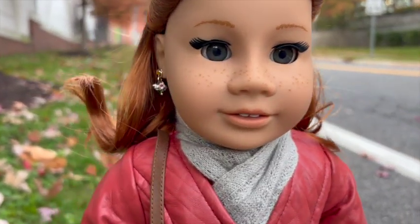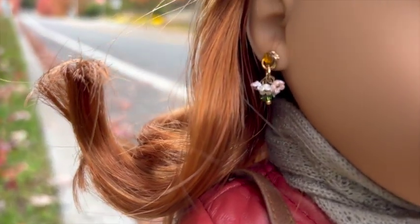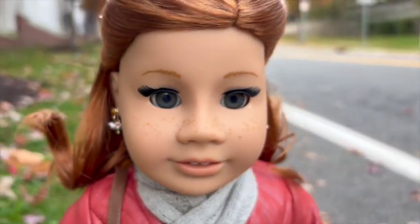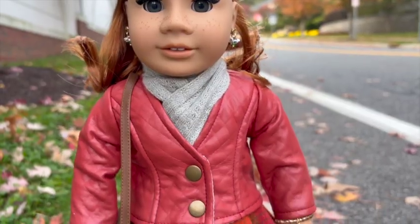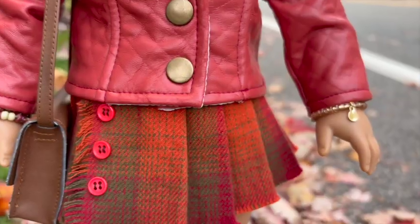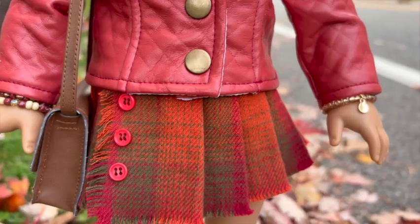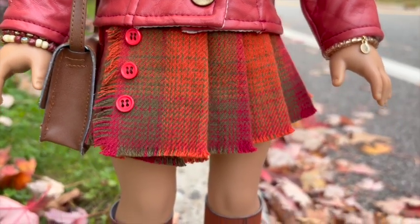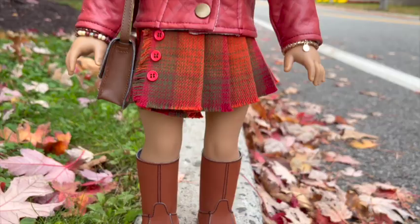We need to back up because I forgot to show you her earrings. Look how cute these earrings are. I made those for her. I made her eye makeup and I sell that in my Etsy shop. Her scarf is off-brand and I'm not sure where I picked that up. I made her bracelets. And here's another one. Her purse is from the Irish souvenir set by American Girl. I can't remember where I got this skirt, and I know that there was only one available. Her boots are Julie's, and they came with this calico dress outfit.